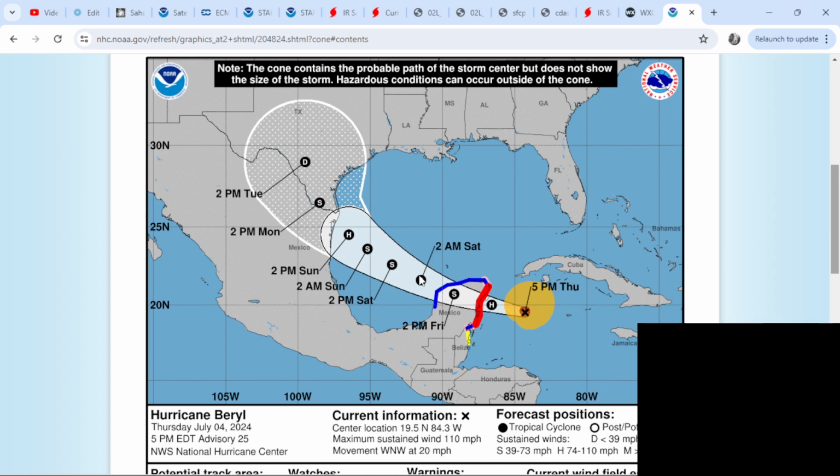We've had a TUTT, or an upper tropospheric trough, to the north of the system that has been generally allowing the continued weakening of the system as it pulled away from the south shore of Jamaica. But what is happening is this TUTT is then weakening. We're going to start to see a more favourable environment for Beryl over the western Gulf of Mexico.